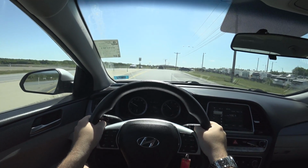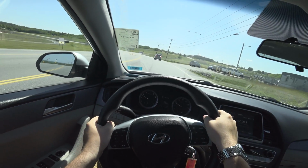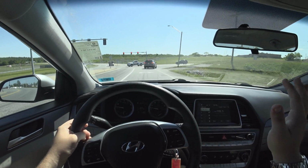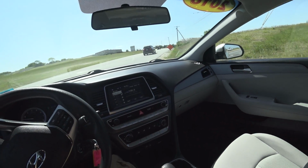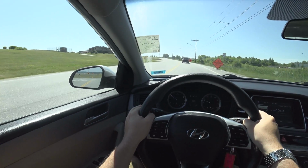So you do have a kick down pedal, meaning you can floor it and then push a little bit harder. You'll feel a click in the pedal and it drops it into the lowest possible gear, which is great for if you need all the power. You just stomp your foot down, drops as many gears as it can, and you're off to the races.